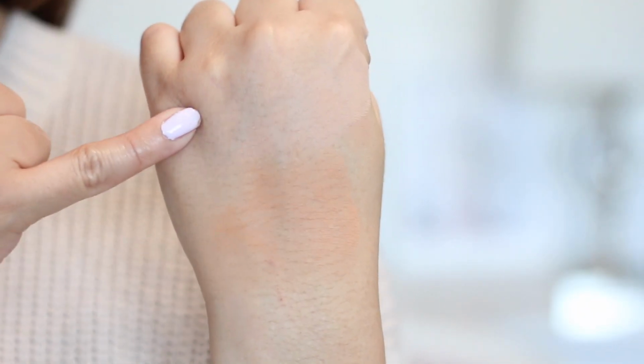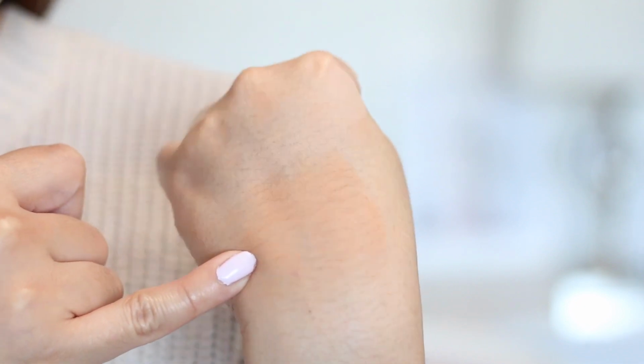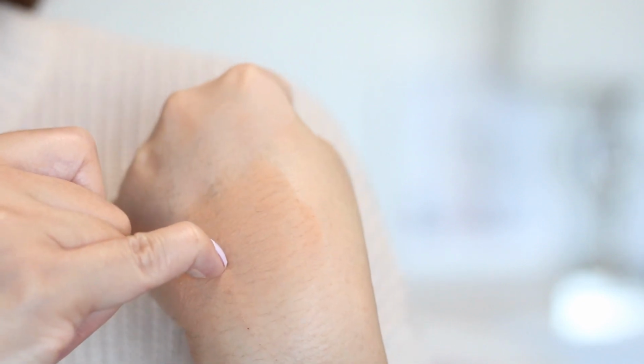Let's swatch these 2 powders on my hand. So this is the Makeup Forever one. You see how smooth the application is. And with the L'Oreal one, it's kind of uneven. There's like a buildup of foundation here, and then there's no foundation here, no foundation here, and then a buildup over there. So far when it comes to first impression, I feel like the Makeup Forever one is winning.